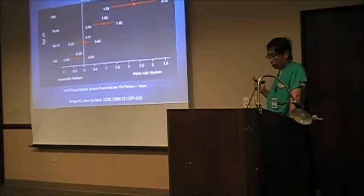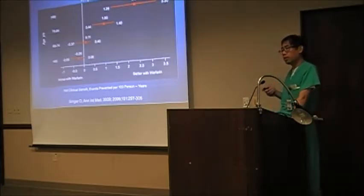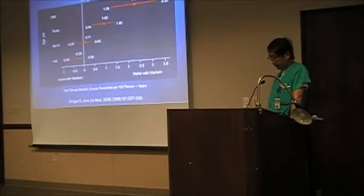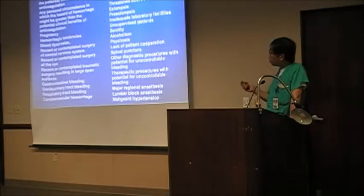But the problem is when we're getting older, we have lung issues, kidney issues, liver issues. So the doctors are actually hesitant to give Coumadin to the patients who can get the most benefit. Coumadin is a good idea, unless you can't take it without trouble. So this is the list of troubles you can face when you take Coumadin. You have to stop it for surgery, you can get GI bleeding, urine with blood, coughing blood, nose bleeding, and so on. So it's a lot of trouble when you take Coumadin.